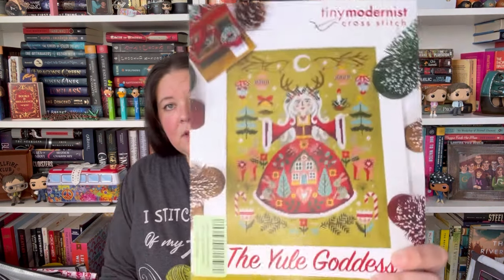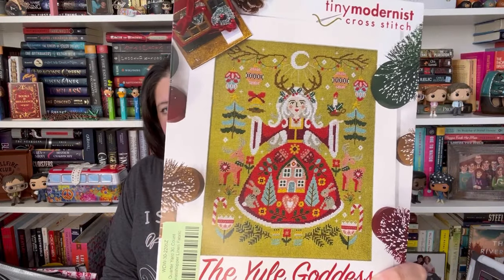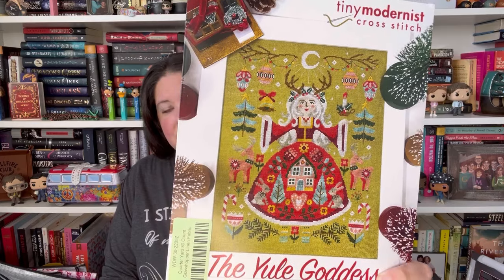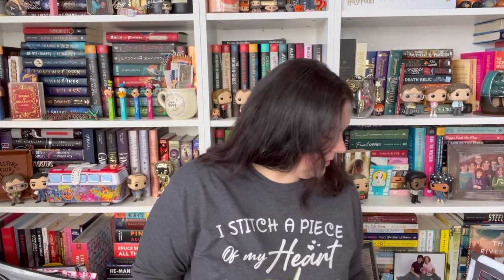Last is one that I'm working on every month. And this is a gift for one of my coworkers, Corey, who celebrates Yule. When I saw her, I just saw it and knew I had to make it for her. So obviously this is Tiny Modernist, the Yule Goddess, and I'm stitching this exactly as charted with the called for fabric, which is Weeks Dye Works 30 count grasshopper linen.